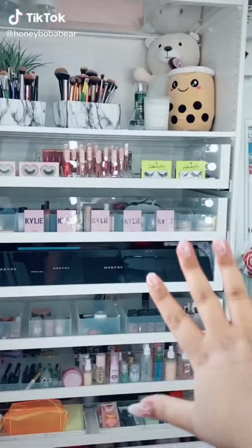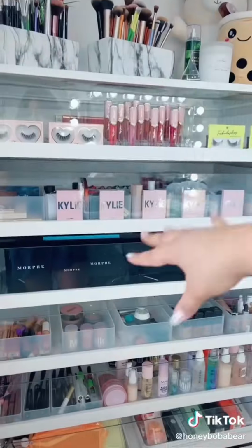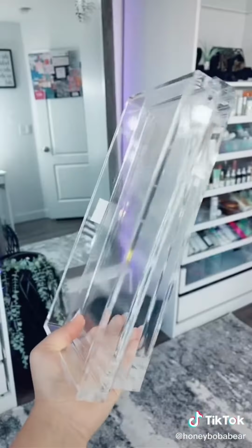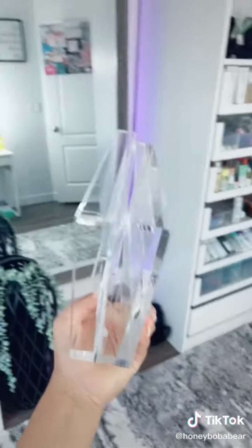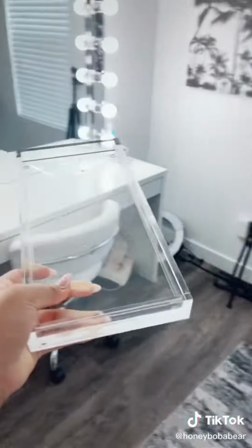Yo, what up? I love the way I organize my makeup and skincare. It's so convenient until I have to do my everyday makeup. I basically use the same products every day, so I have to go through every single drawer just to find them. So I got these bathroom trays to put the product. This is the next day, guys. I'm gonna put the products I'm currently using on them, so I only have to go to one spot. Vanity drawer.